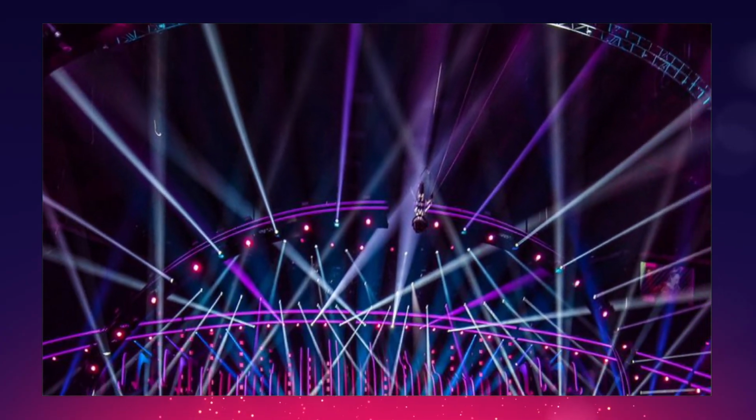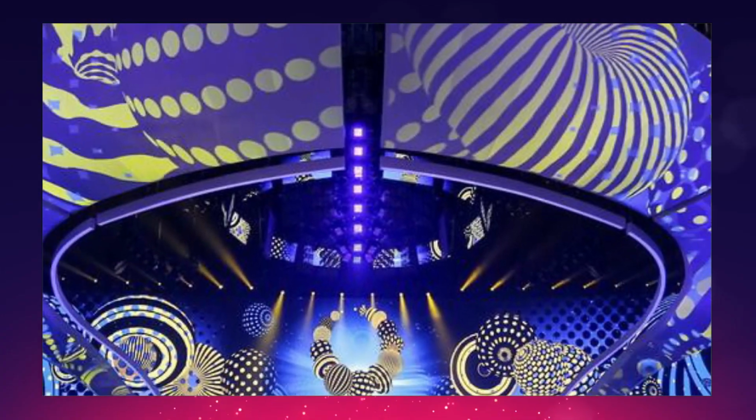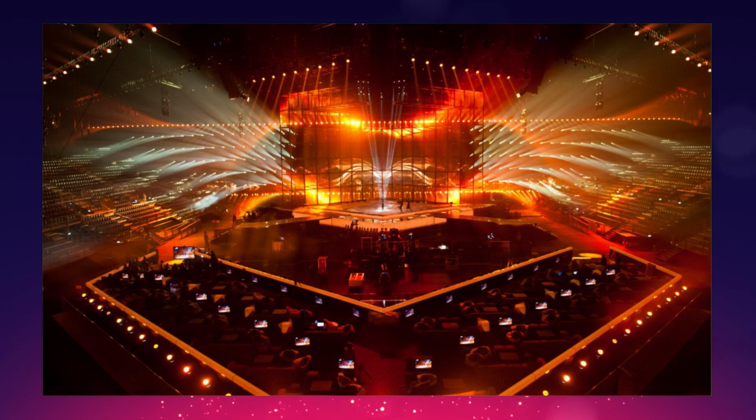Oh, he gets it. Lisbon stage, that massive ship. He's done so many, hasn't he? Kiev. Oh, yeah, the giant shark. Absolutely. Azerbaijan. Oh my goodness, very rectilinear. Absolutely. Angular. But my favorite is the most angular of all, and that is Copenhagen. Hashtag Join Us.